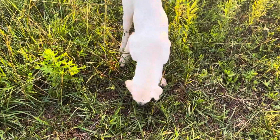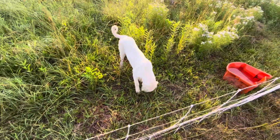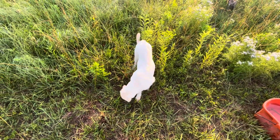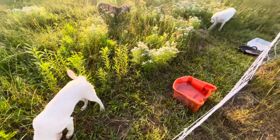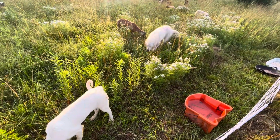She's just sniffing. This is where I fed them a while ago, so she might find a piece of dog food on the ground. So I feed them twice a day, one in the morning, one in the afternoon when I check them, and as they're growing, and then I'll just go down to once a day. So Stella's been a good trainer.